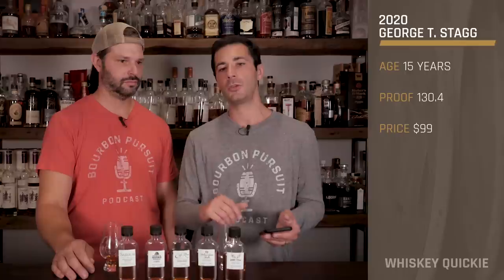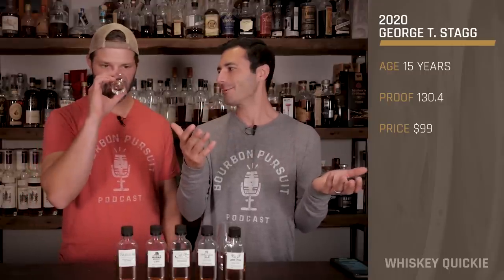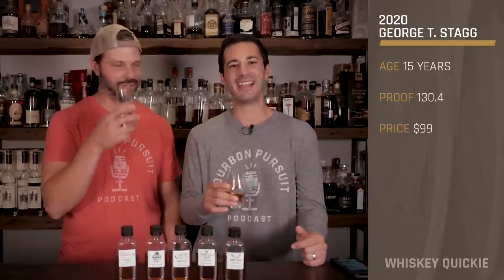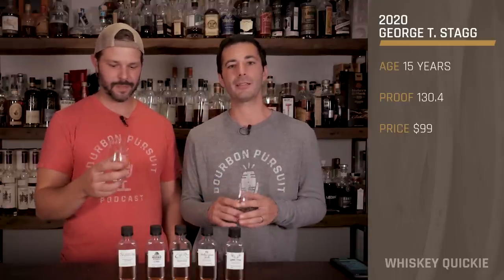So here's the details on this year. It was bourbon barrels filled in the spring of 2005, which makes it 15 years old. Storage locations of warehouses L, K, and Q, and coming in at 130.4 proof, which is middle to where it's been in the past few years. It's been in the mid to high 20s, and even the low 40s over the years. So we're coming right around the middle here. I guess it's a good proof. Like you said, you dump the barrels and whatever the proof comes out at is what it comes out at.